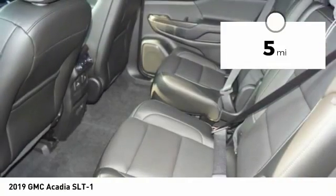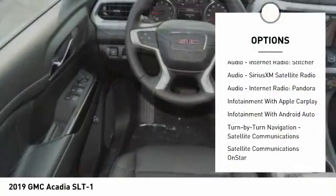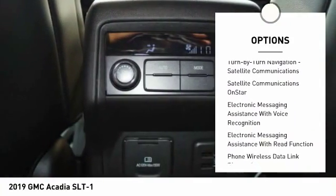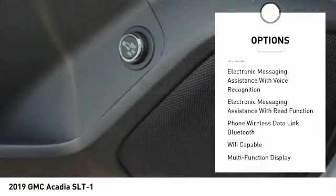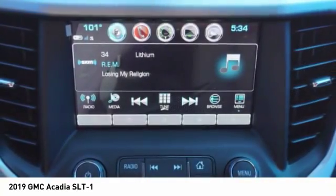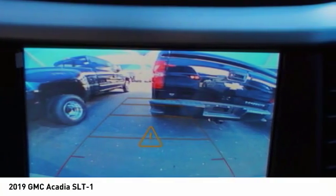Here are some of this vehicle's great options: stability control, remote engine start, leather trim seats, traction control, power steering, cruise control, universal garage door opener, fog lights, compass, trip odometer. Your new ride is just a phone call away.